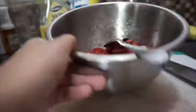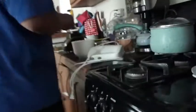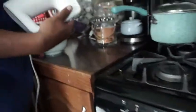And this is what we have done. I'm making her crepes. Strawberry cream cheese crepes, because it's Mother's Day. And we have that.